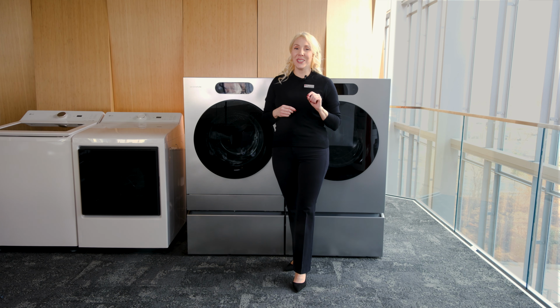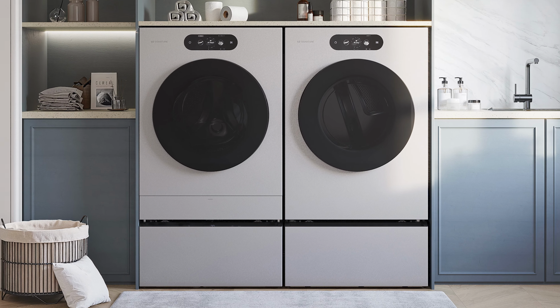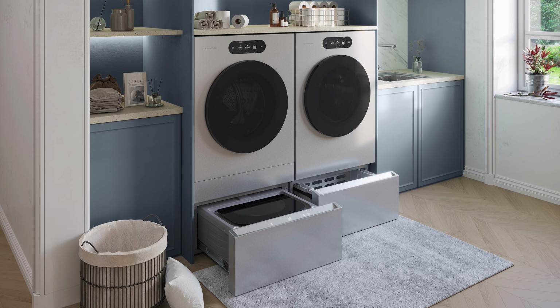And today I'm really thrilled to introduce you to the all-new LG Signature Laundry Pair. This isn't just regular laundry. This is a lifestyle upgrade that redefines elegance and performance in your laundry space.